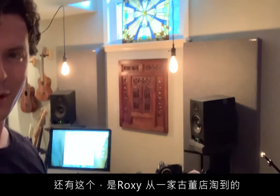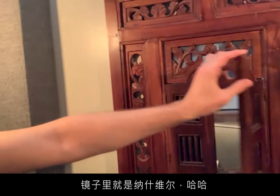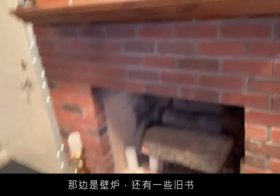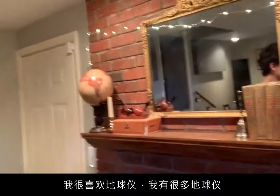Got some stained glass, and Roxy found this little thing at an antique store. It's kind of cool. It has these little speakeasy doors, so it comes out and there's a little mirror. Very cool. And then over here, a little fireplace and some old books. I love globes too, so I have a couple globes.